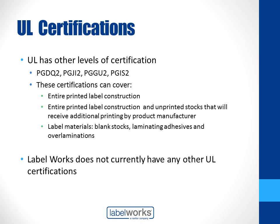The different levels of certification each have different standards. They can cover the entire label construction and unprinted stocks that will have information added by the product manufacturer, or blank stocks. At this time, LabelWorks only has PGAA status, so if your customer is indicating that they need the entire label construction approved, or certificates of compliance to show that the label was printed on a specific stock with certain inks and a particular lamination, LabelWorks will be unable to fulfill these orders. If the customer is looking only for the stock to be certified, our 4mm white vinyl RTS stock has been approved by UL.